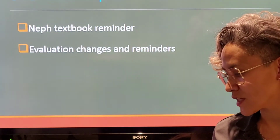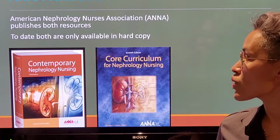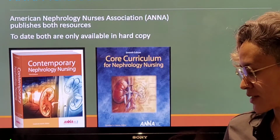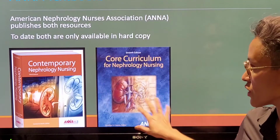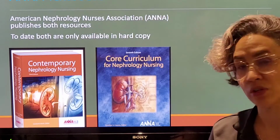The next thing I wanted to give you a heads up on is that there's a change in evaluation. These are the textbooks, just as an image to remind you what they look like. Some of you will have an older edition of the box set, which was a little more brown or orange in color, and this is what the contemporary nephrology nursing textbook looks like.